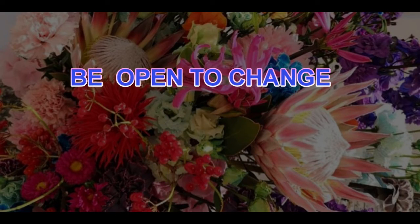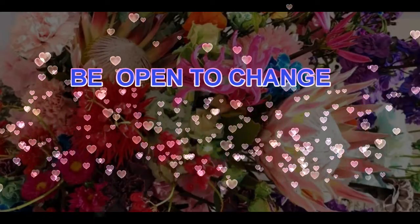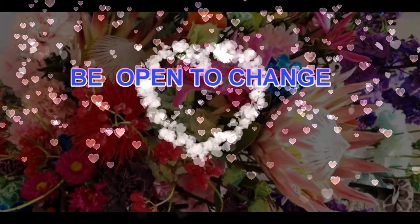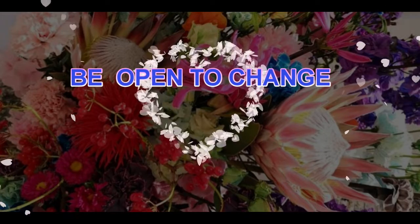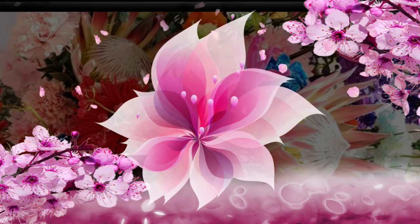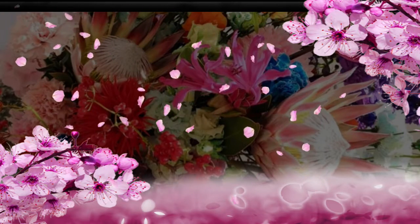Be open to changes. Stay in a sacred heart space as much as possible and as often. Be aware of your inner being and your inner space as the sacred soul of being. And trust the spirit of the flower. It will guide your soul back into sacred balance.